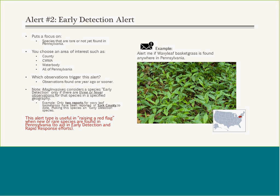So, wavy leaf basket grass example. Another that you could do for this type is to say, alert me if wavy leaf basket grass is found anywhere in Pennsylvania. Again, this species in particular is still fairly rare within our state. We only found it in York County right now, and hopefully it stays that way. But if it's found anywhere else, probably a lot of people want to know about it. And so this type of alert will keep you informed of when that would happen.